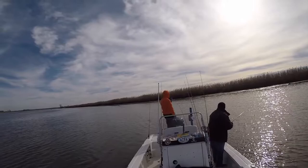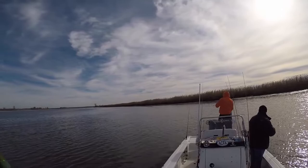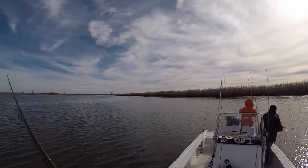Same view on back on the stern. Look behind you, Patric. Behind you, Patric. Lunker. Get him. That's a good one.